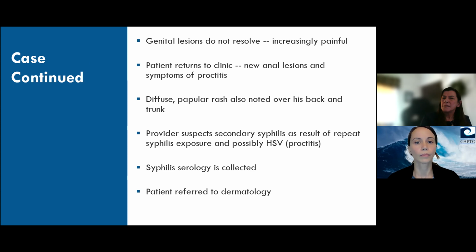So thinking back to the cases we've discussed that have proctitis, there's herpes, right? And they can have proctitis, and those individuals can also have bloody or mucousy discharge. It's often quite mucousy. The other disease that tends to have proctitis associated with it is also LGV, which can have that proctocolitis, an inflammatory bowel disease, resulting in bloody and mucousy discharge as well.